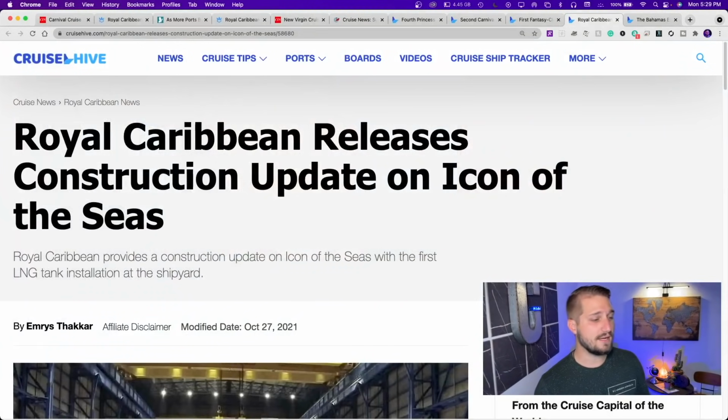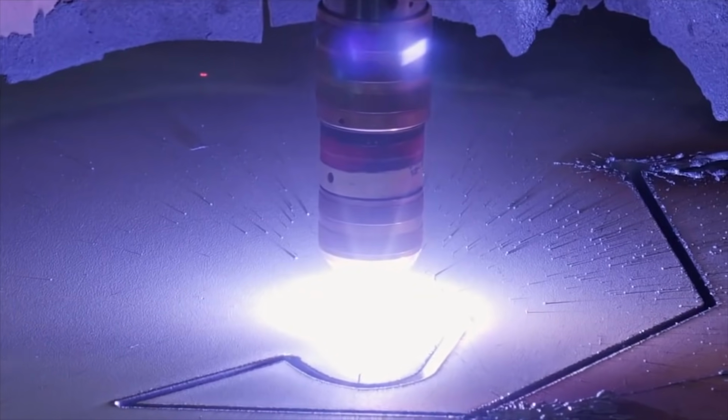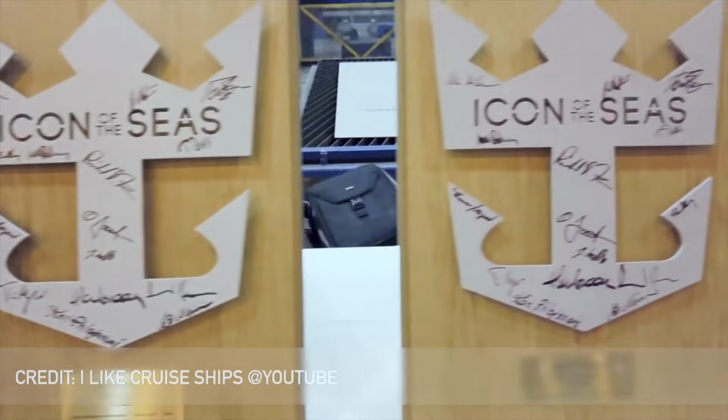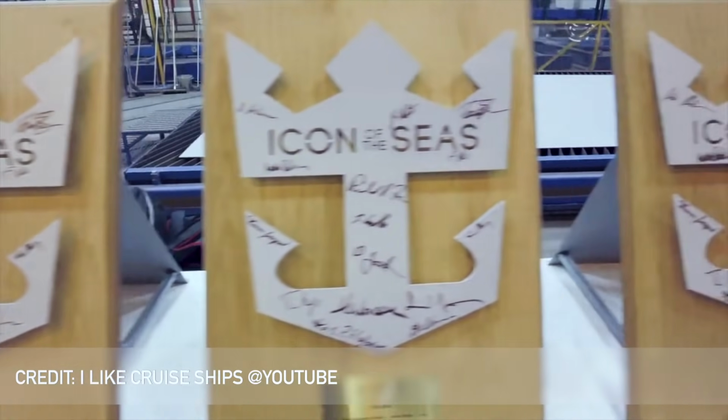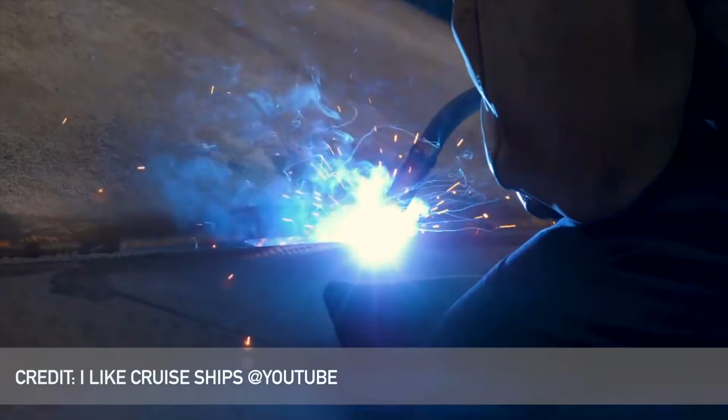From cruisehive.com by Emrys Thacker, Royal Caribbean releases an update on the construction of Icon of the Seas. Royal Caribbean released an update on the much anticipated Icon of the Seas cruise ship. The ship will be the cruise line's first vessel powered by liquefied natural gas, and the complex construction is taking place at the Meyer Werft shipyard.